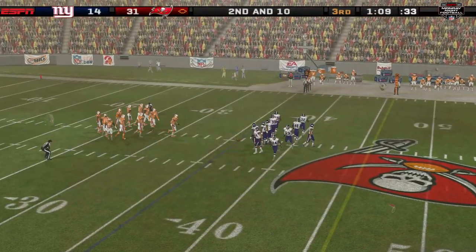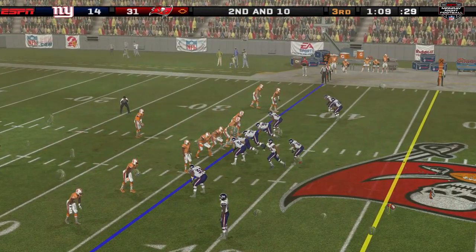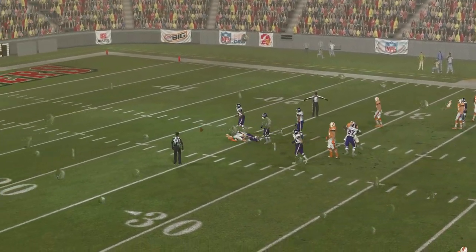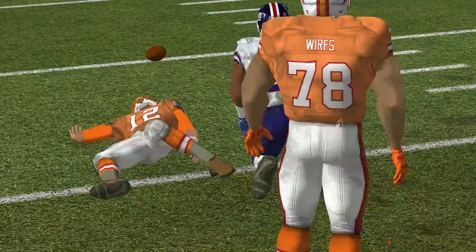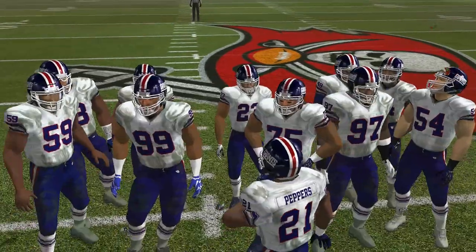Second and 10. Ball on the 36-yard line. Here comes the blitz. It was tipped. Heavy pressure caused the pass to fall incomplete. They're doing a good job of collapsing the pocket and closing in.